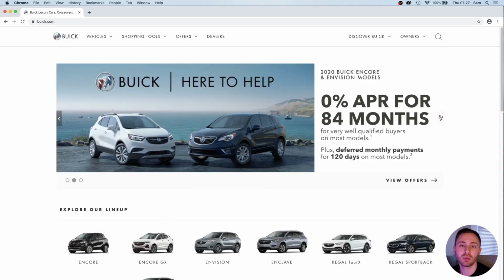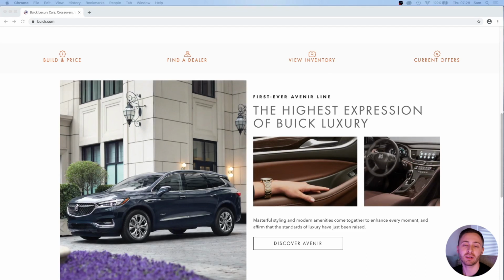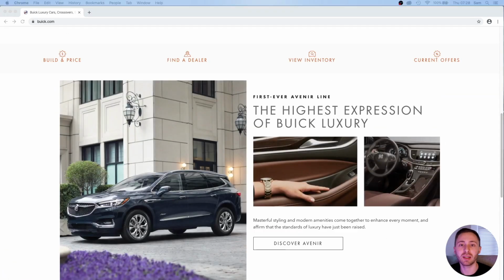Okay, so as I've never been to America, this brand was all new to me, so I needed to spend some time on their website to really understand what they were about, but not only spend time on their website, also just look around the rest of the internet to get the perception of the company and see where they stand in the car market.